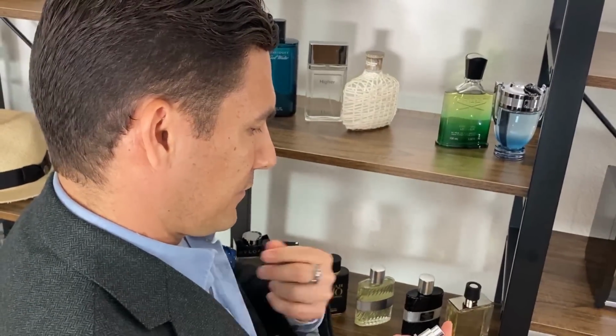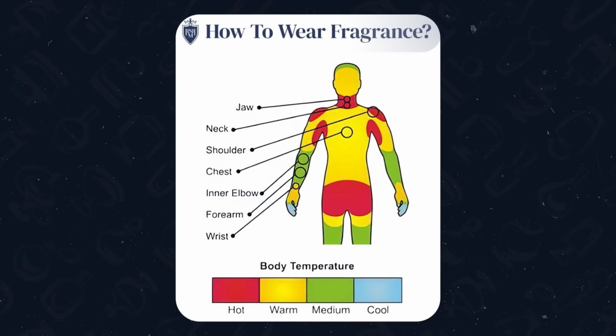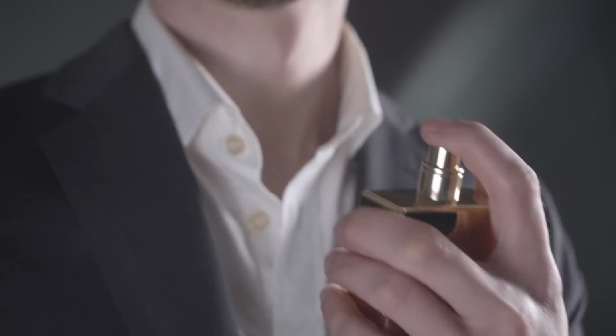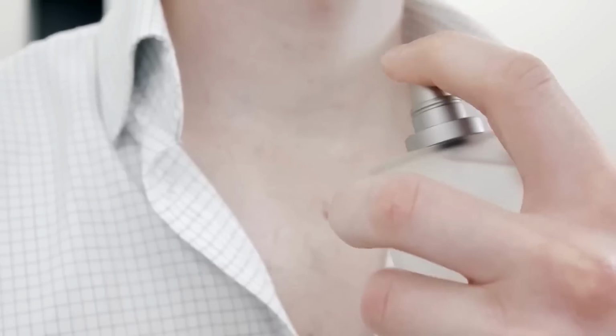For me, that's my go-to area, but in general, I like to spray on the hot spots of the body. So let's start with the chest. This is the easiest, and I think if you're just out of the shower, it's just something you can spray one spray right there, about 3 to 6 inches.